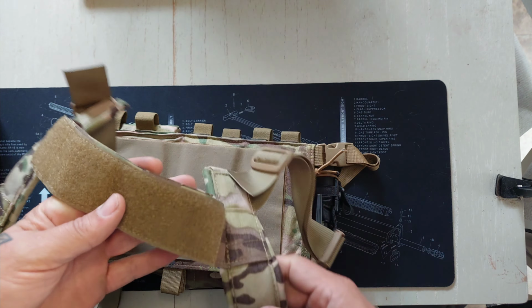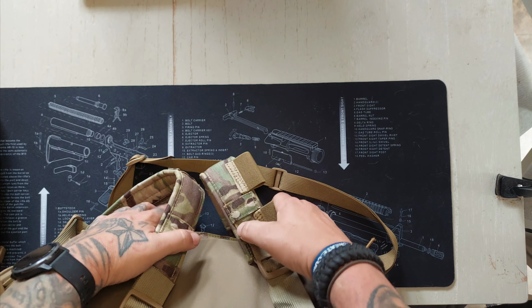And you can add other stuff on here. Like I've got a hydration carrier I'm going to add to the back of this and run it through here around to where I can drink out of. That's going to be an addition. SOE actually makes a hydration carrier that goes on the back of this. That'll be one of the next things I get. I've already got the bladder and everything. And I may take the one I got and see if I can fit it to this somehow. We'll see. But that's definitely the next piece going on this.